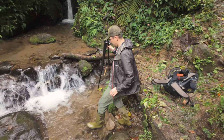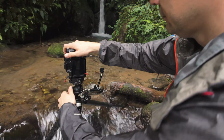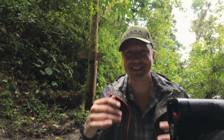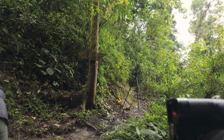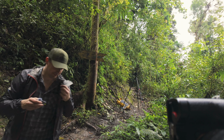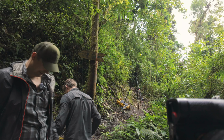So my plan is to head out, stand in the water there, get a very simple first shot with a rock and the tiny waterfall in the distance. This one. It's easy to talk with a mic. Yeah, I just went for a swim.